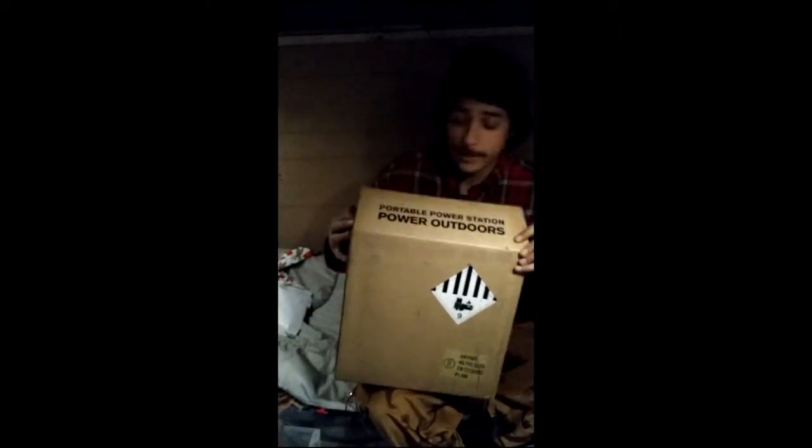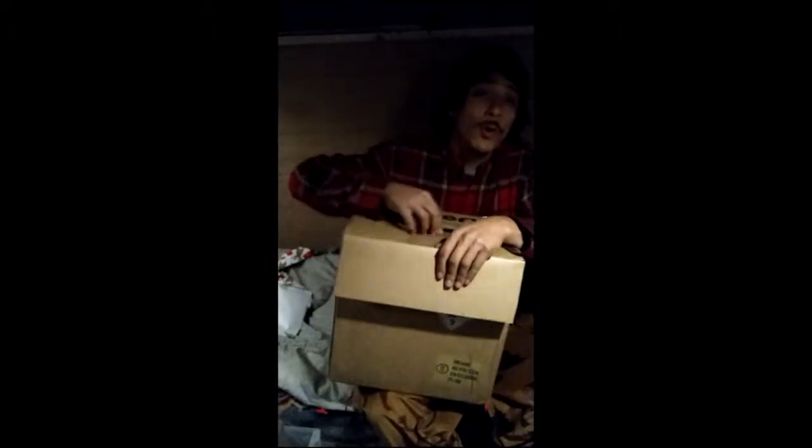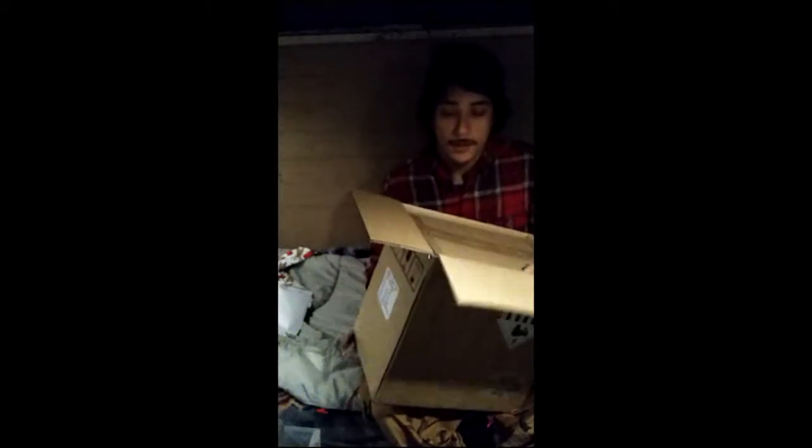So, for those of you who don't know what a Jackery is, portable power. Solar generator. Could also be charged from a wall outlet. It could also be charged from your car while you're driving. Oh gosh, okay. Box in a box. They had to do it to me, didn't they? Box in a box. Alright, here we go. Jackery.